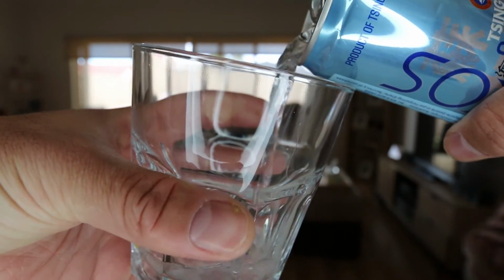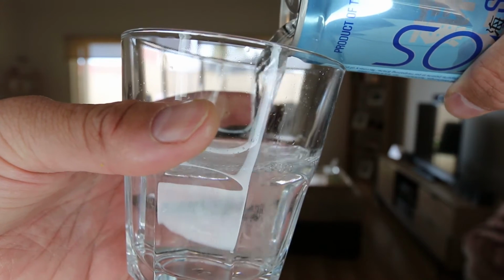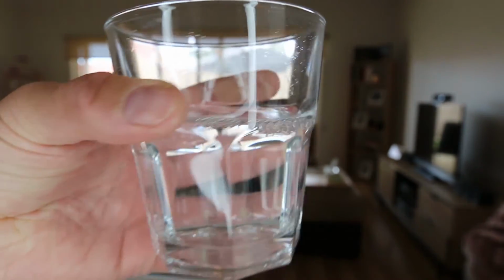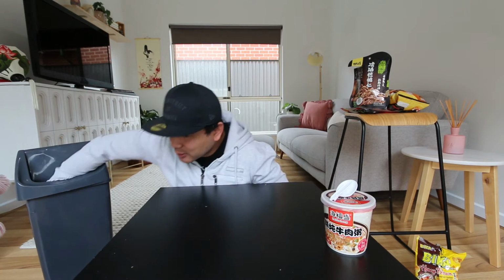There's a weird tang to it. It is fizzy. It's this seaweed soda water. It might work with some alcohol, maybe put some gin to it, but honestly, I wouldn't just drink it casually. This seaweed soda water is definitely going for the bin. I'll just put it down there.